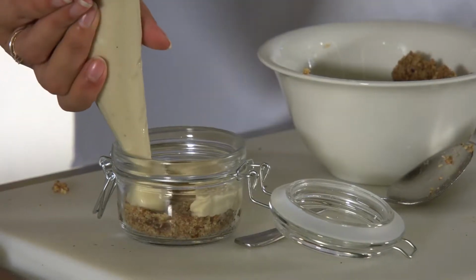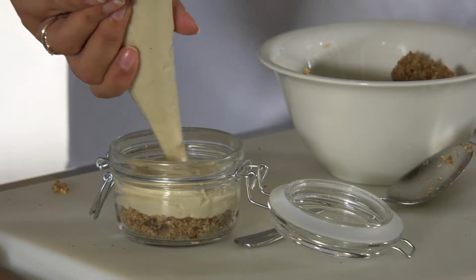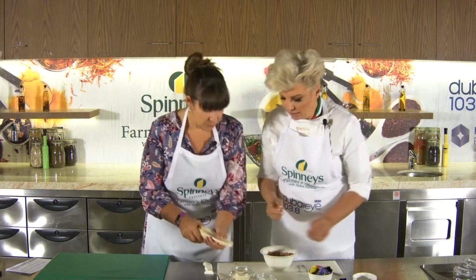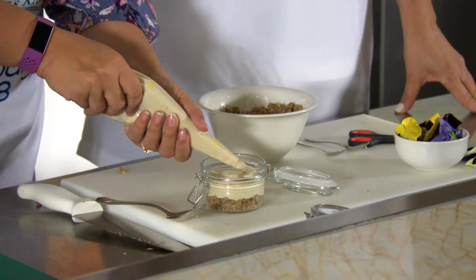Oh, look how fast she is now. See, you know? This is my future career as a pastry chef. And it does need to look beautiful and pretty. Is that enough? A little bit more? Perhaps a little bit more. I'm so interested to taste this.